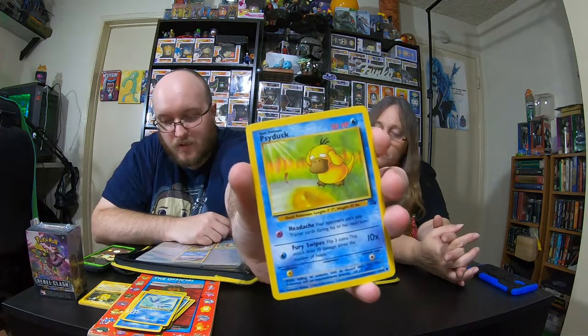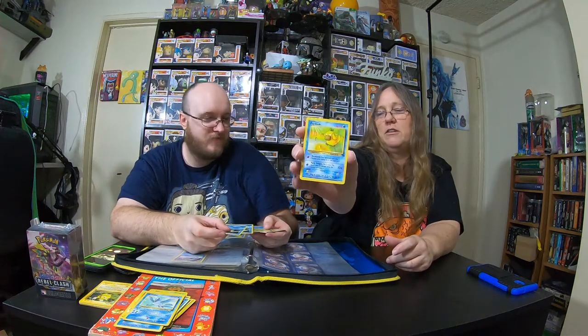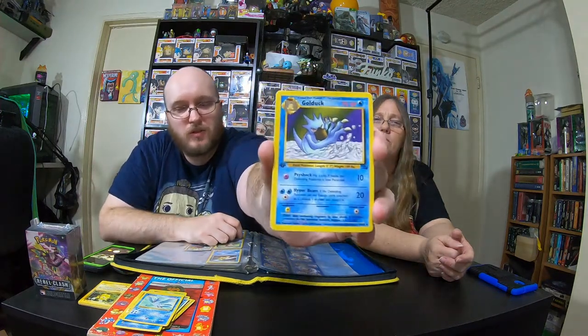Alright. What else we got? I got a lot of these. So here we have Psyduck, which is a Pokemon that always constantly has a migraine. Lord, that must be my spirit animal. And of course, Misty's Psyduck. Wait, this is my spirit animal? Yeah, pretty much. I need one of these cards. Well, I got 4 of them. Okay, well, this is my spirit animal. And then we have Psyduck's evolved form, which is Golduck.